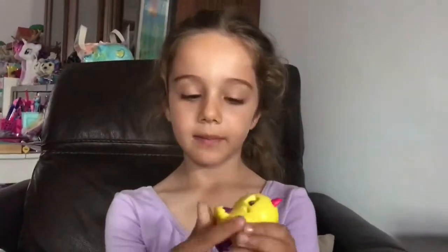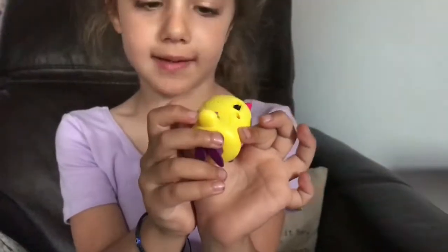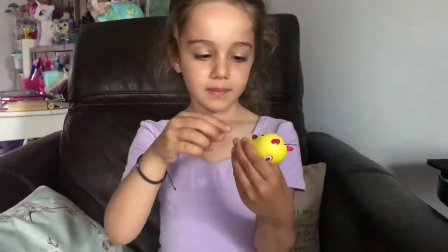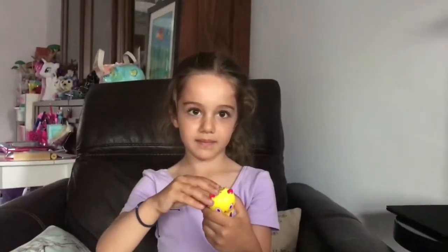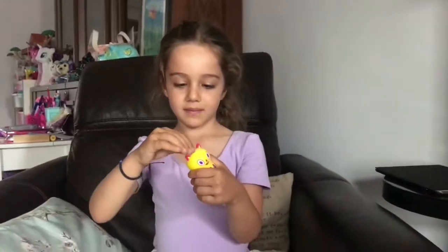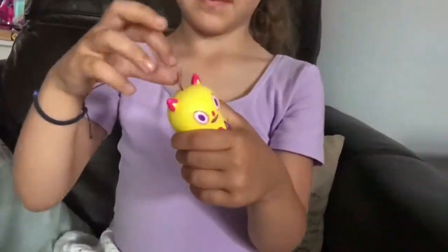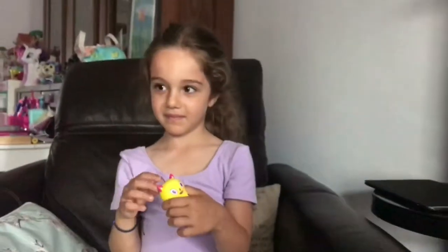And when you get these Cheeki Mees out of the box, you'll see at the back there's a plastic tab. You'll have to pull it out. Pull it out for me, please. And that plastic tab, you take out. It activates it. Oh my. And the cool thing about these is, when you tickle their hair, they do different things.